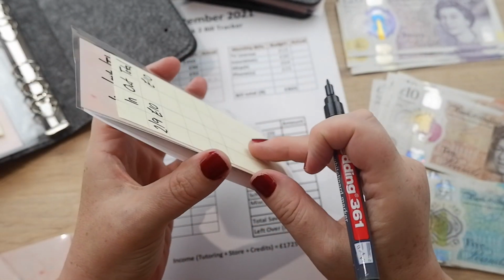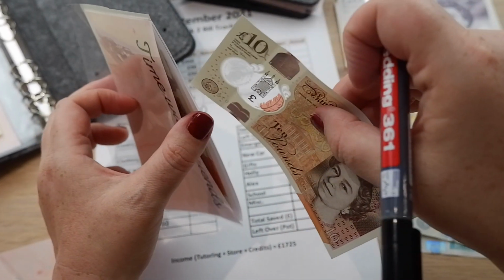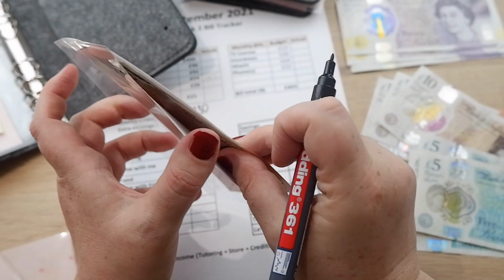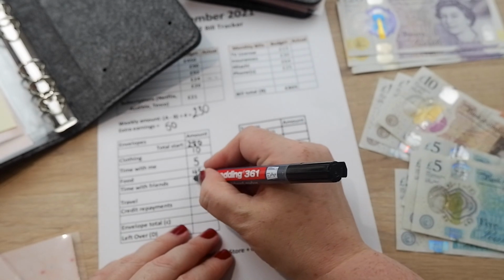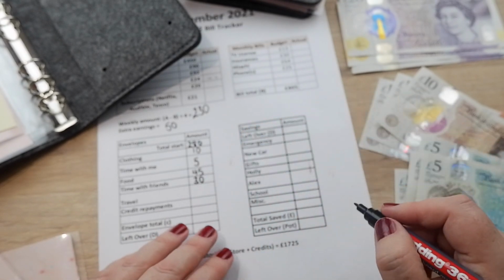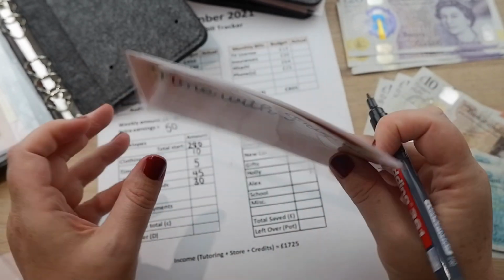Time with friends. So I am going on there. I'm supposed to be going out next week. I'm going to put another 10 in there because it's just dinner. We're not drinking. And you know what? If you can't get a nice meal for £30, I don't know.